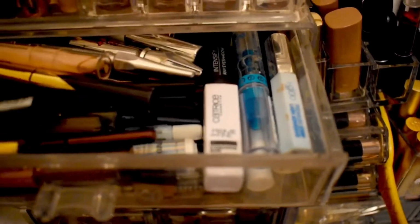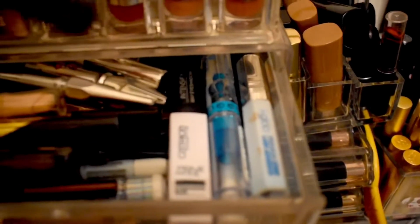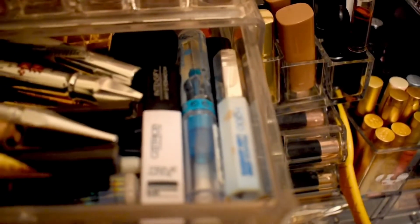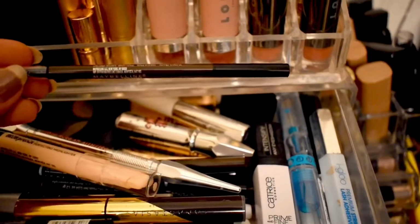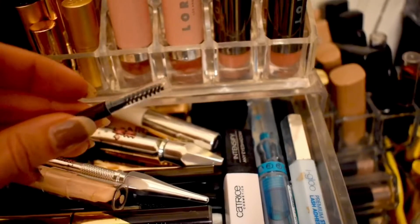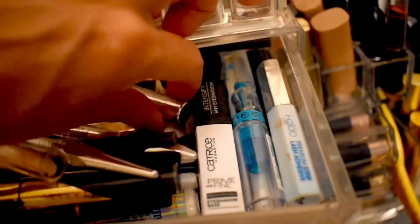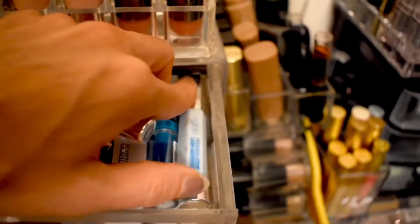So for my brows, I think I will bring some new pencils that I liked. Not the Anastasia. So this is the Maybelline Brow Ultra Slim Pencil. It has a spoolie on the one end and then a fine tip on the other. And I also want to bring my ColourPop Boss Brow Gel. I love this stuff. I think I'll also grab this lash glue as well.